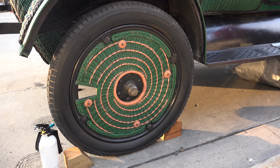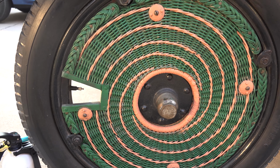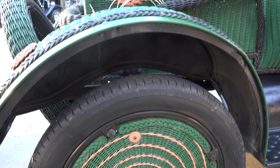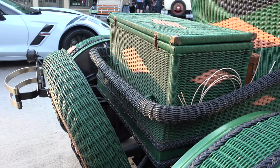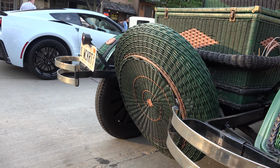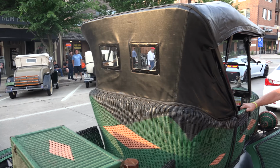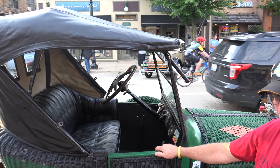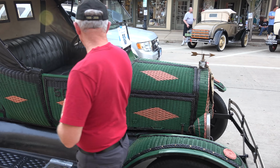The Wicker's all original. We cleaned it up and painted it. My dad did when he got it in 1991. And the Wicker's all over the original body parts except for the back, where there would have been a turtle back or a pickup bed, and on the hood where the louvers were at. The top has been replaced, the bright work has been replaced, and the paint's been cleaned up and repainted.